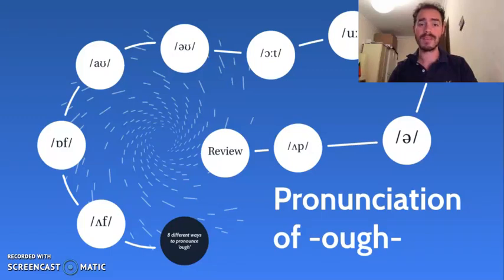Hey guys, welcome to this video in which we're going to concentrate on pronunciation. Inspired by one of my students, I had a discussion the other day and we talked about the right pronunciation of the OUGH letters together, which I think is problematic for both beginners and advanced learners as well, according to my experience. So let's dive into that today.